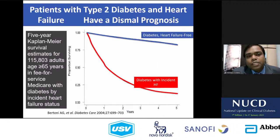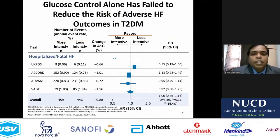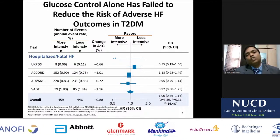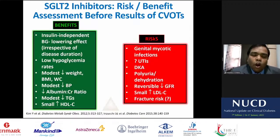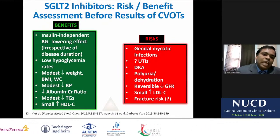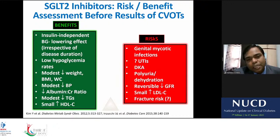Patients with type 2 diabetes and heart failure have a dismal prognosis. And from the landmark trials, we knew that glycemic control alone does not go far in reducing heart failure outcomes. So on one hand, we have huge cost, and on the other hand, we had issues of not being able to reduce the complications of heart failure in type 2 diabetes mellitus patients.